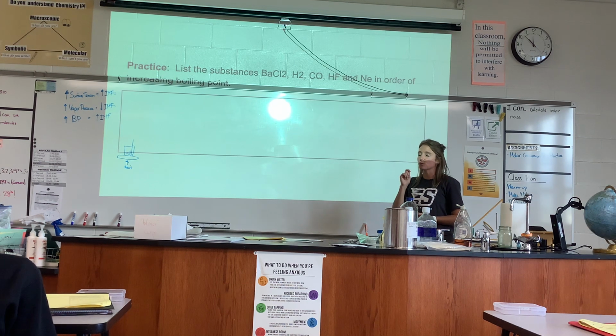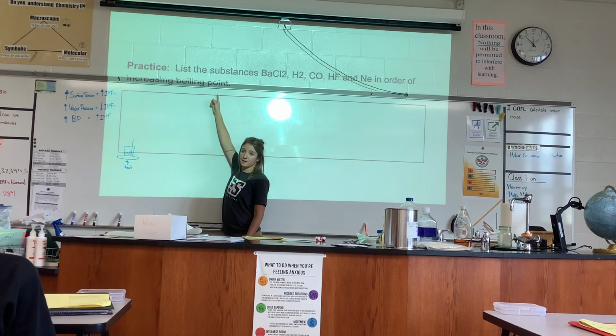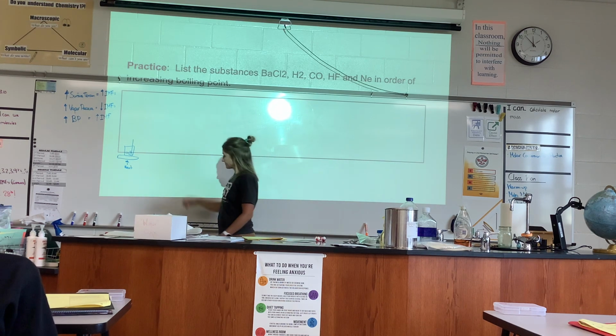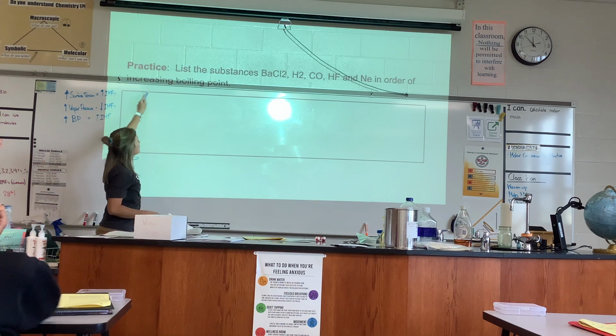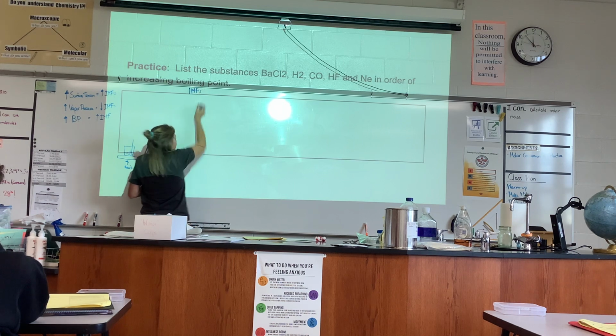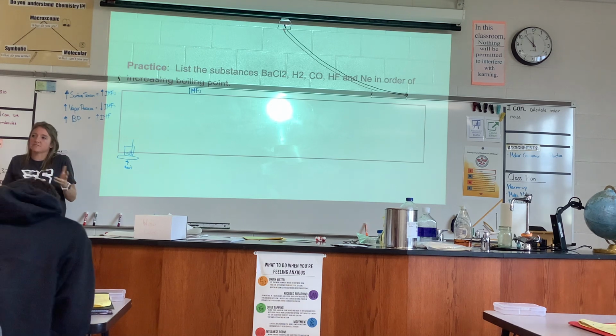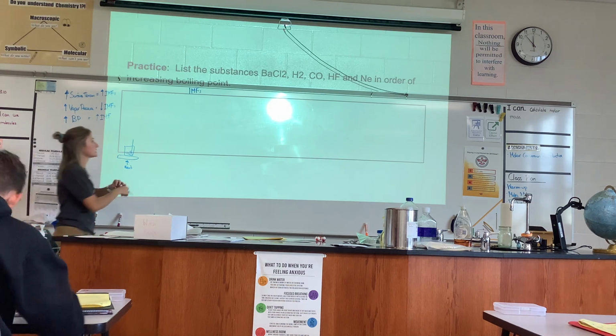The first thing you need to do, when you read a question about a phase change property, is your brain needs to say IMFs. This is all about IMFs, because IMFs are all about phase changes. So what was our connection between boiling point and IMF? Literally, if I'm putting it in increasing order of boiling point, I'm just putting it in increasing order of IMFs. If you don't recognize that link, you can get very stuck with, I have no idea. But if you think, I just have to sort them by IMFs, it really simplifies what we're doing. So let's sort them first.